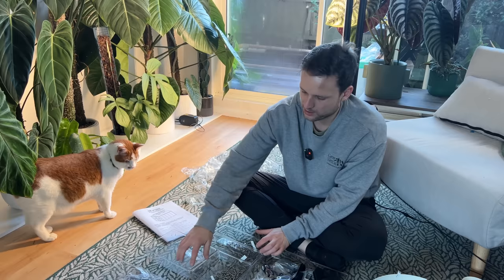I'm very proud of my efforts. Oh, you can't even see it, can you? Partially. Hope you can partially see this. So let's take all of this outside. Let's set up.